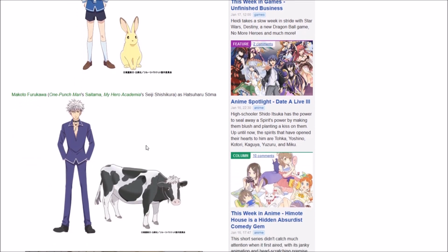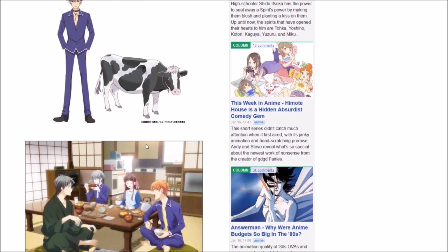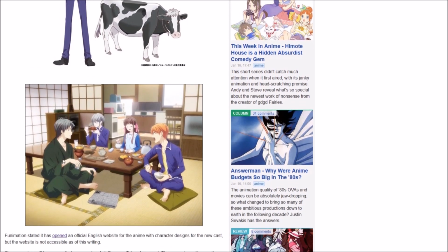Then as you can see, they also have Hatsuharu here as well. No one had announced his design. He looks good. He looks cool. And then as well as a new promotional image as well, which I'll show you a little bit more in here in a second.